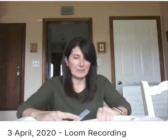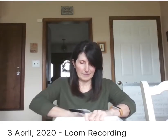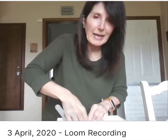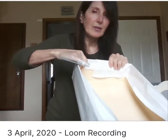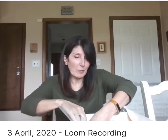So I'm going to put the wrapping paper. And I'm going to put some tape on the inside. You can see I'm wrapping it. The fun part's going to be when we decorate.